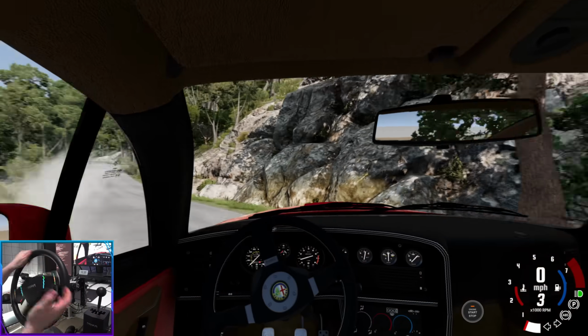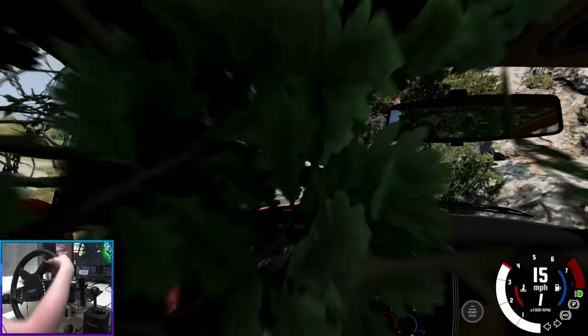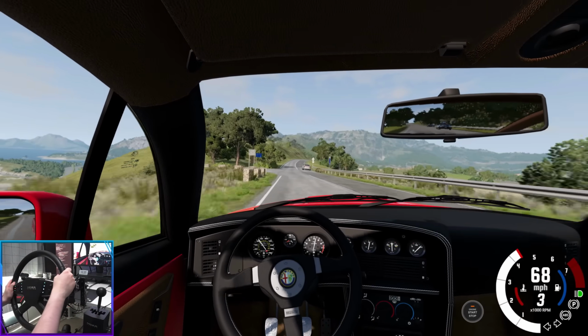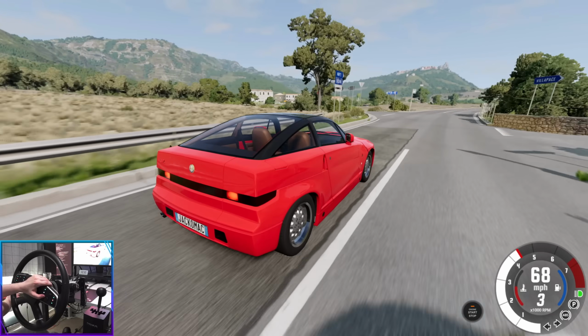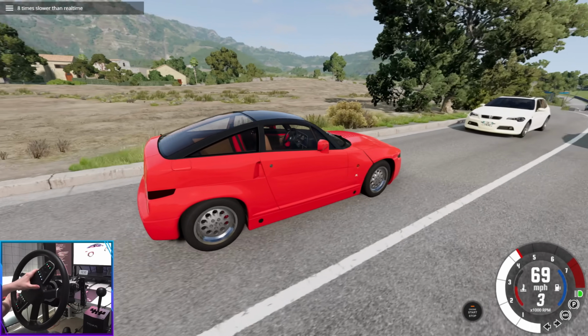I've never driven one of these in real life, but I'm assuming an Alfa Romeo sports car would drive pretty well. It's time for a crash test. Okay, we're doing roughly 70 miles per hour, waiting for a vehicle in the other direction. Here we go, ETK 800.